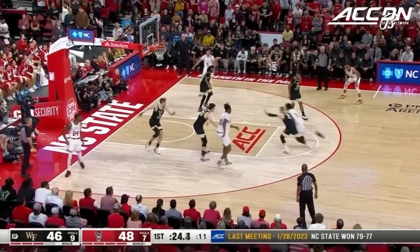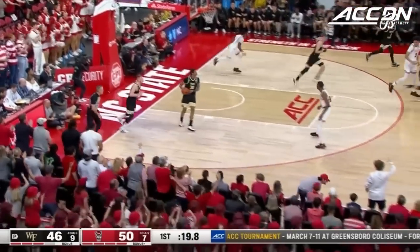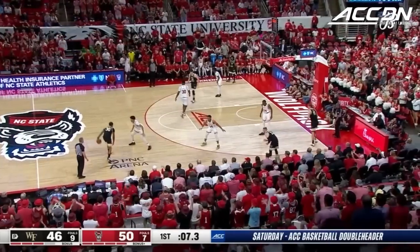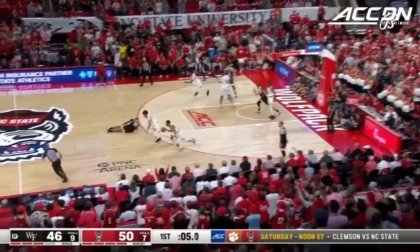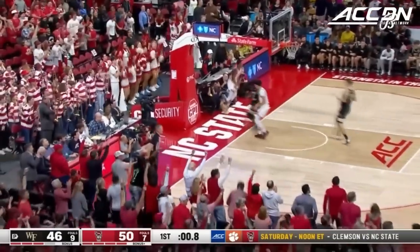Final 25 seconds. Joiner left the defense in the dust and laid it in. Final seconds. Monsanto on the handle. Lost it and went down, clutching his knee. Morcell, easy jam.